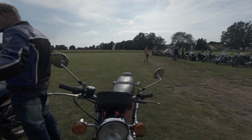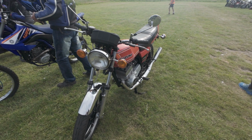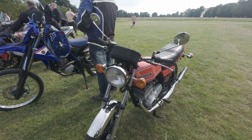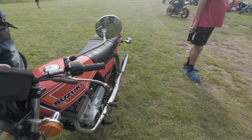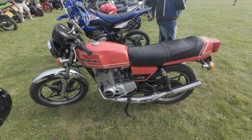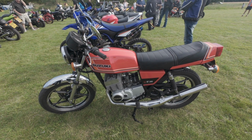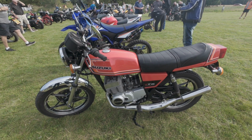Got to get that on camera now, haven't we? We got to get this little thing on camera. Oh, yeah. She's been hidden away for 25 years. Has she? It took me 24 years to buy it off my mate. Oh, that looks very nice, though. I've had it a couple of years. Give it a rebuild anyway. So it was stored away for 24 years, yeah? Yeah, original miles, yeah.